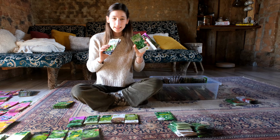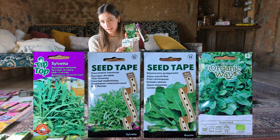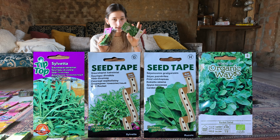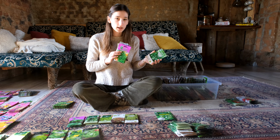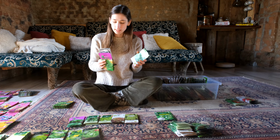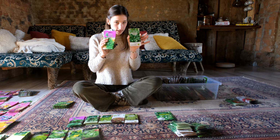Then we have 3 different packages again, 3 different brands of rucola, or rocket salad, as it says over here. So yeah, again we have the tape one, plus this one and this one. My mom loves rucola and it grows pretty fast and it lasted pretty long. Last year it lasted until the frost and a bit later, I think end of September, or even October. So it lasts pretty long, and you can always replant it, so we're gonna plant this in the raised beds.